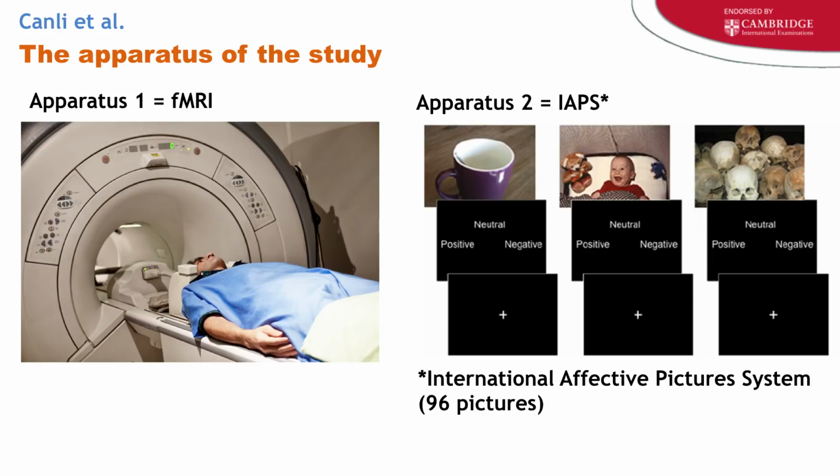So what were the images? The images were the International Affective Picture System. These are pre-rated or normatively rated images that have already been rated for two things: how intense the arousal is, and what valence they have. The word valence, you may have heard it in chemistry, has to do with the degree of negativity or positivity that an item has. So, for example, the first image is an old chipped coffee cup.